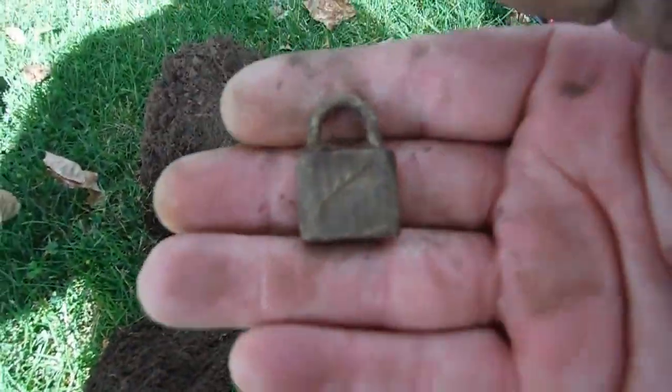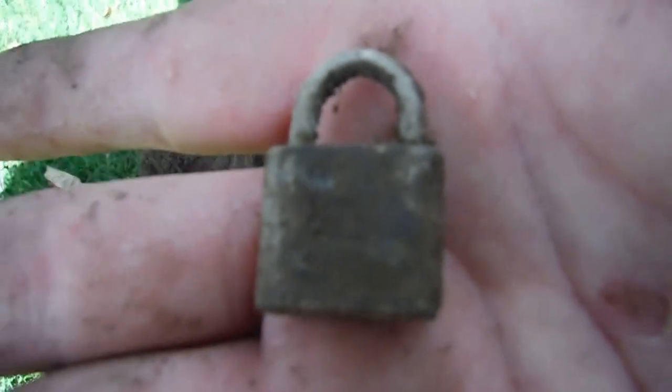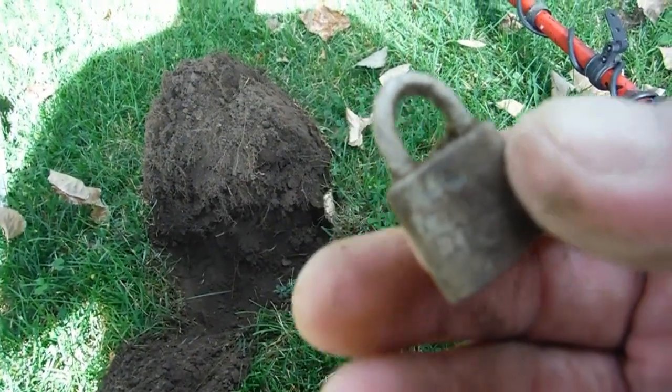And that hole, 4 inches down. Very old, tiny padlock. I mean, tiny. You can see how small it is. It's solid brass. It's an old one. It's been down there a while. All right. On to the next.